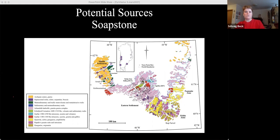In the middle settlement, soapstone is most likely to be found here. For example, in connection with serpentinite formations in and north and northeast of the main settlement, which are here where the purple and the green formations are. There are also mica schist formations south of the middle settlement and in Greenland, around here and here.